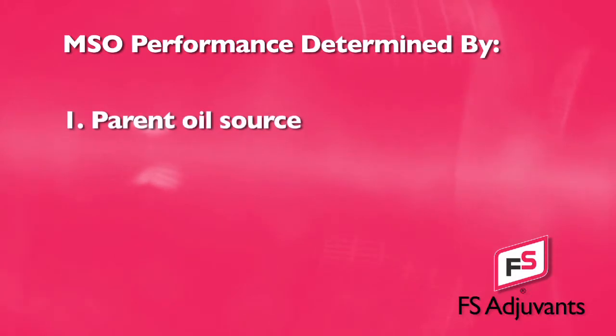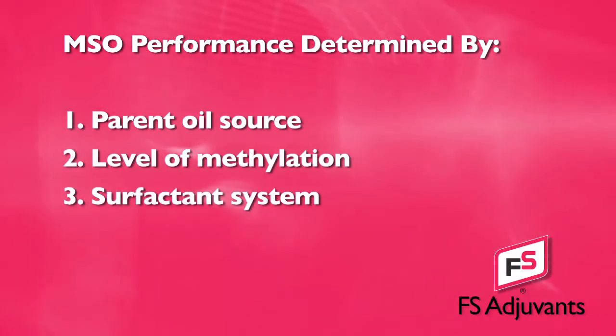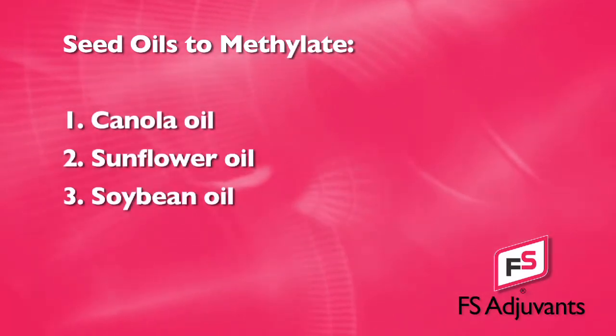But ultimately what you need to know is the performance of methylated seed oils are determined by the parent oil source, the level to which the formulation is methylated, and the surfactant system. The other thing you really need to know is that the best three things to methylate in order of performance and crop safety are canola oil, sunflower oil, and soybean oil.